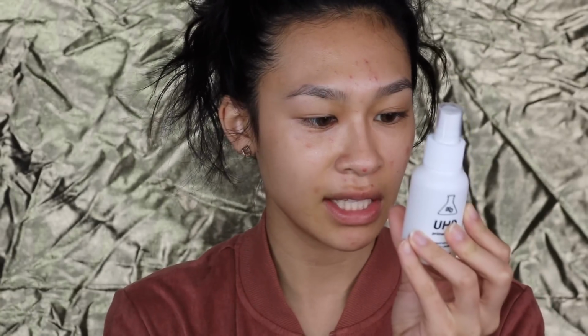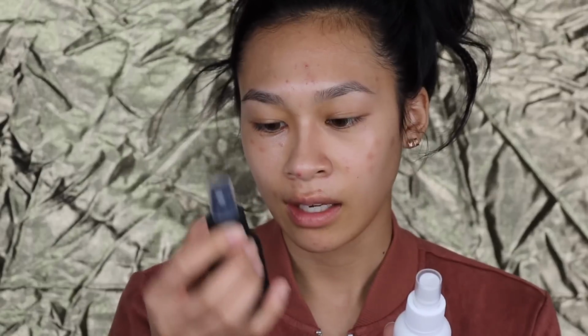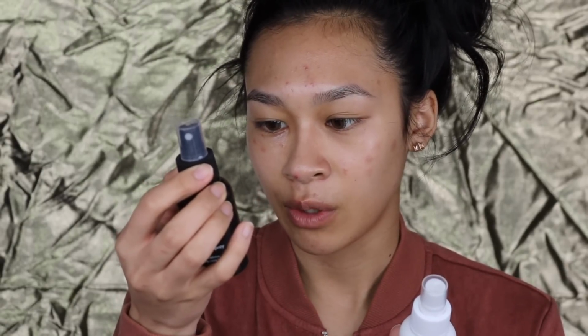I never really used a primer spray before, so I'm actually not sure what the difference is. I'm guessing there's more, is it glycerin or glycerol in the product? The only difference on here is that the first ingredient in the primer mist is propylene, and then in the setting mist it's butylene.